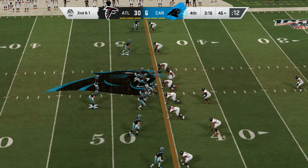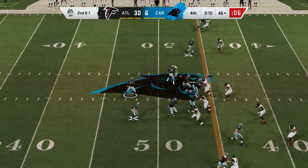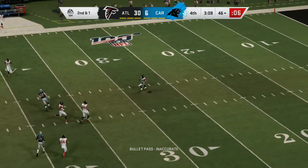Let's go now. 60 outlaws. Let's get it together, defense. Let's get it together.